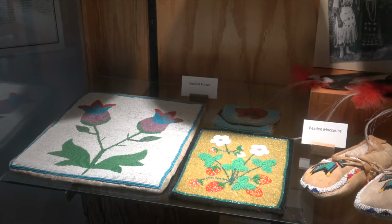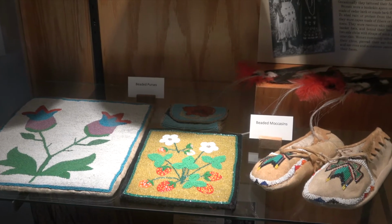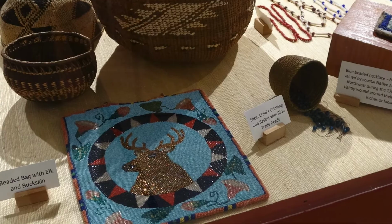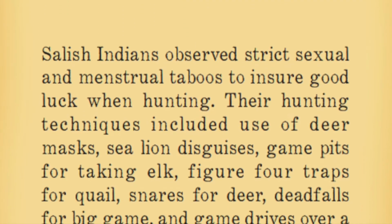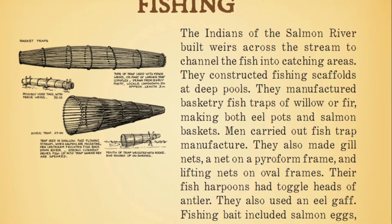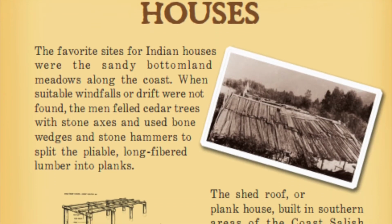The purses, bags, and moccasins that we have on display showcase incredibly detailed and beautiful beadwork. We have many info panels on the wall detailing a way of life for the Native American people here on the Oregon coast.